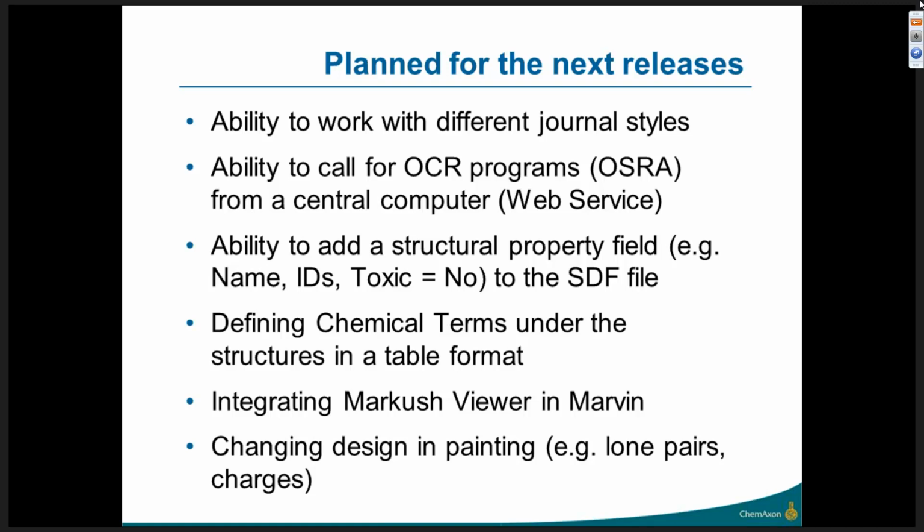We want to integrate Chemical Terms into Marvin and do such more complex physical-chemical calculations and display the results under the structure in a table format. We're going to integrate Markush Viewer into Marvin to get a better overview and our group definition organized in a better way to show that through Marvin.